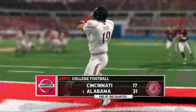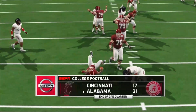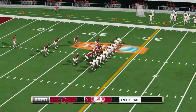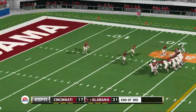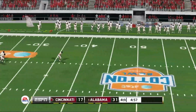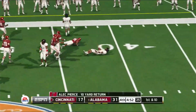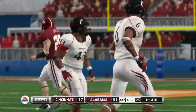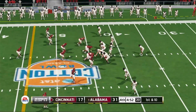So at the end of the third quarter, the Crimson Tide in front, 31-17. Into the fourth quarter now, and we're back to the action. The defense has everybody on the line. I think they're going to come after this one. Gets to about the 44-yard line. Both squads are digging in now. Let's see what happens on this next drive.